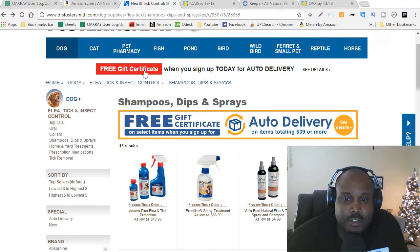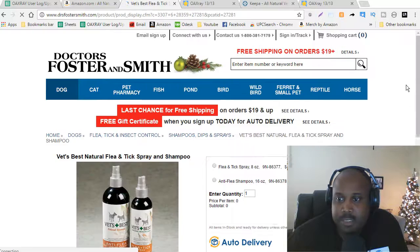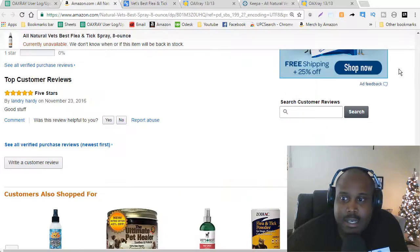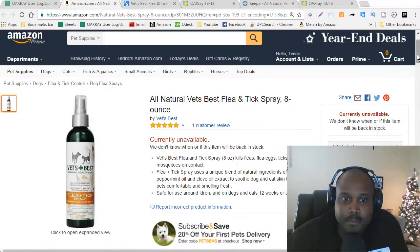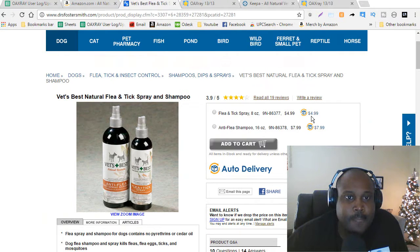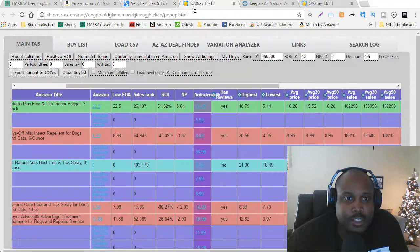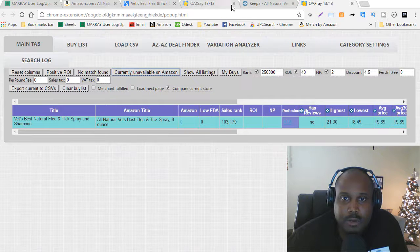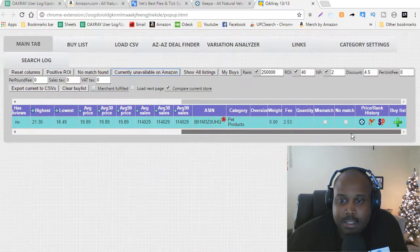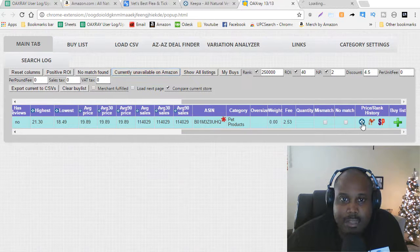Now I'm going to go over to the website and check it out here. So it looks like there's 2 sizes. The flea and tick spray is 8 ounces, and scroll up, it's 8 ounces also. So the correct one is here for $4.99. Now what I would do is scroll over to, here's the OAXRAY page we're looking at. I'll close that one, and I can go all the way to the right, and I can look at the Keepa history.